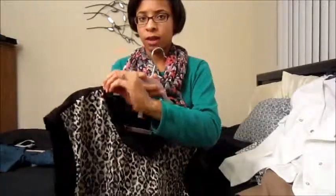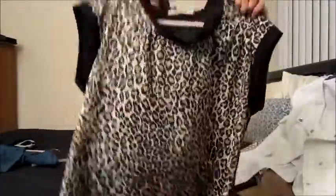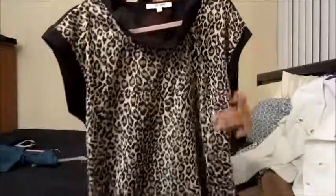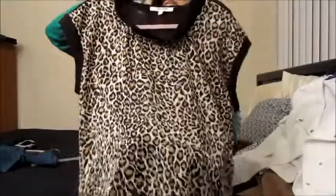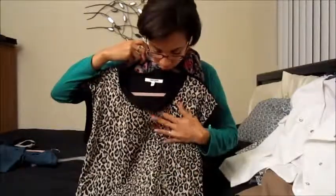It has this weird collar thing, where the collar just kind of flows over. And it's a little blousey. I mean, it's not fitted. It's kind of loose, oversized. It's a size medium. And it's a really pretty cheetah print. Very sheer chiffon in the back, you can see the hanger through it. So it's sheer black on the back, and it's got this amazing print on the front.